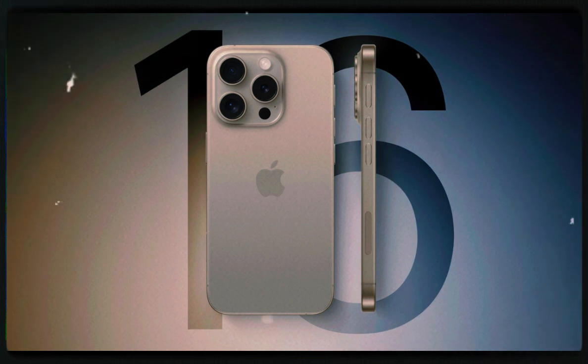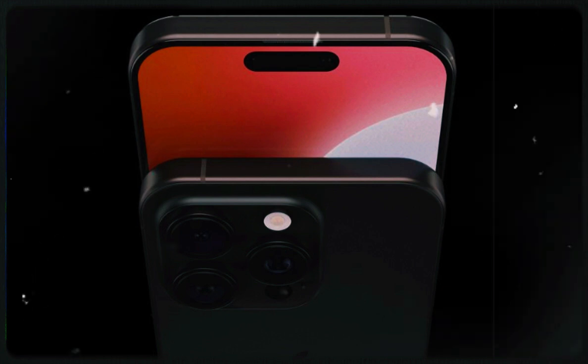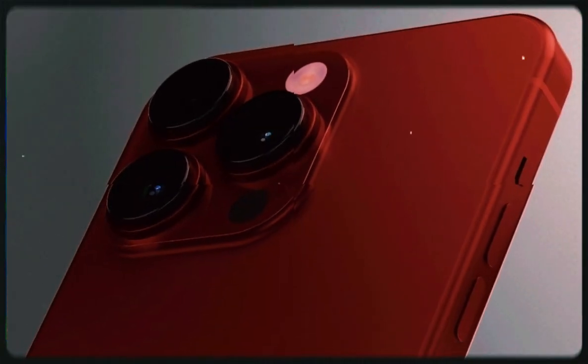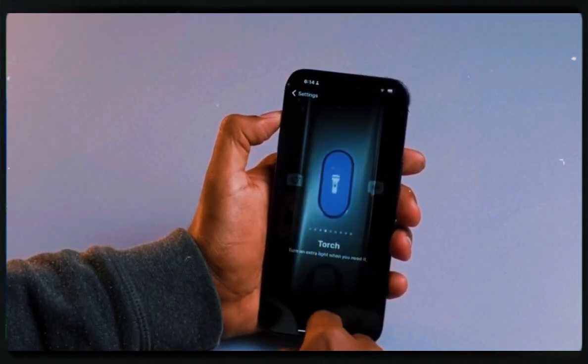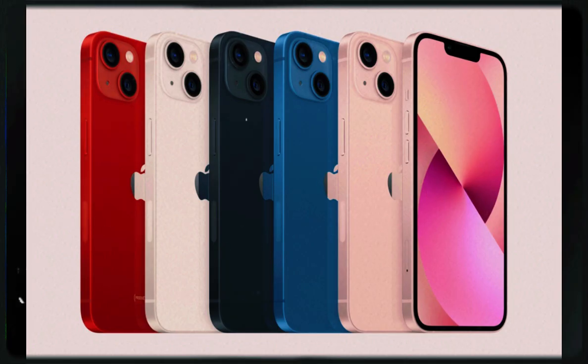The wait for Apple's next big release is nearly over. And it's not just any phone, it's the iPhone 17 Pro Max. Every year, the iPhone takes small steps forward. But this time, something bigger is happening. Apple is preparing to launch what might be its most visually bold and technologically advanced phone yet. The leaks, the rumors, and the subtle clues all point to one clear message. This isn't just a regular upgrade, it's a statement.